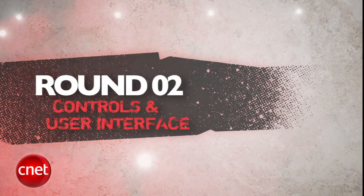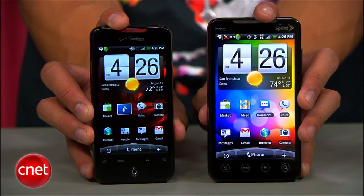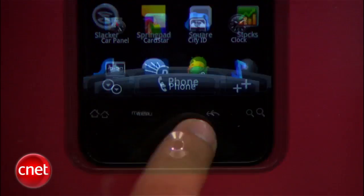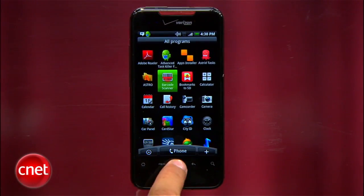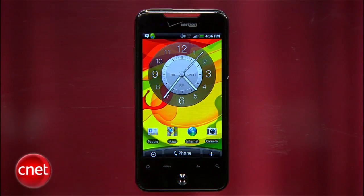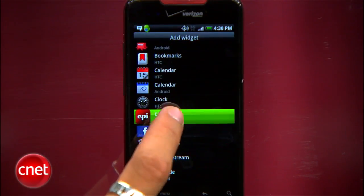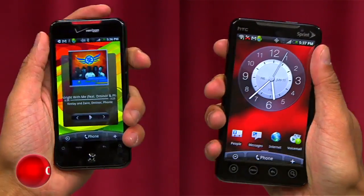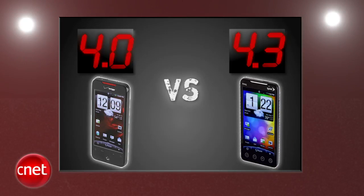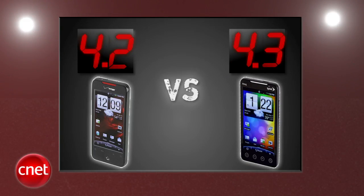Next round is controls and user interface. Both phones are running Android 2.1 and HTC's Sense UI that is the prettiest Android interface to date. Both phones have the same row of four touchscreen buttons for navigation, but the Incredible also has an optical joystick that works well if you're not a full-time touchscreen type of person. You can set multiple profiles depending on how you use your phone. You can quickly jump to any menu screen with a press of a button, and customization with widgets is king on the Android platform. The main difference between these two phones is the size and how comfortable they feel while you use them. The EVO 4G just gets an edge with a 4.3, and the Incredible gets a 4. So after averaging two rounds, the EVO 4G leads by just 1/10 of a point.